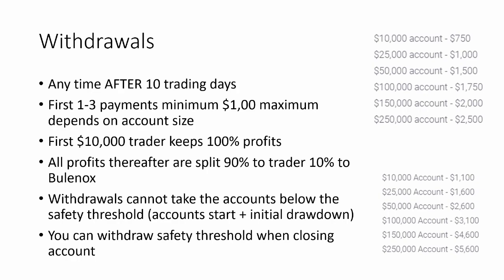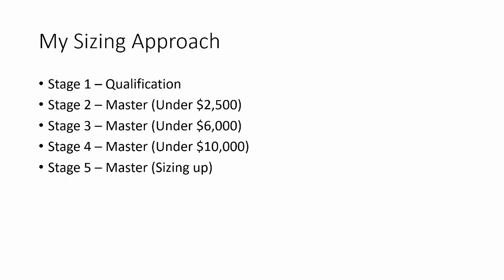You can go into the withdrawal safety threshold when you close your account. So let's say you make 50K and, for example, you get an offer from their partners to trade with their account, which is a big thing that I'm aiming for. And you say, I want to close these now. You get that initial safety threshold back. So you'll get it back, but only when you close the account.